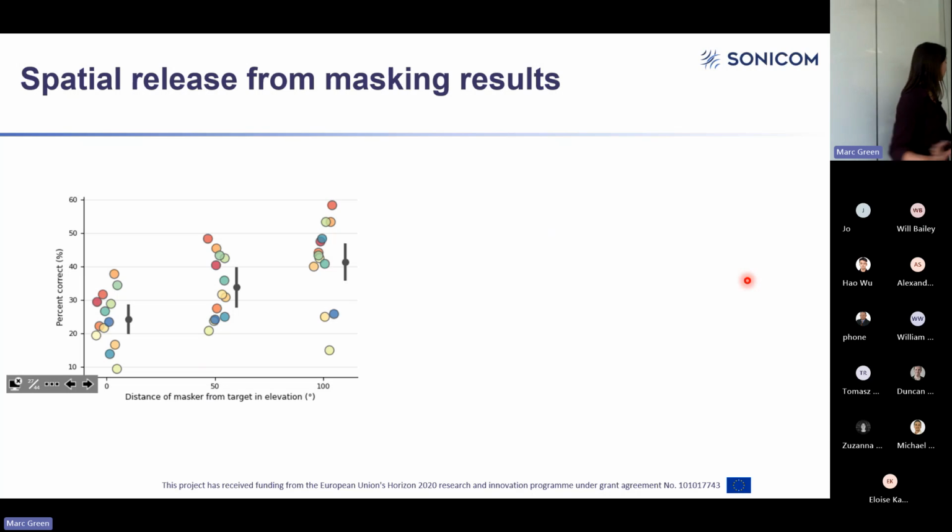So again, this is very preliminary work and I still need to do the full analysis since I just looked at it yesterday. But here you can see it colored by each subject and the distance from target in elevation. And I did the stats on this and this came out as significant so far, where despite this all being rendered binaurally, we do see a benefit of spatial release from masking. People's performance does increase in being able to detect the right color and the right number when the masker and target are separated in elevation. And we had different separations, like them being co-located at 0, maybe one was at 0, one was at -50, or 50 and -50. And we did see a benefit here.